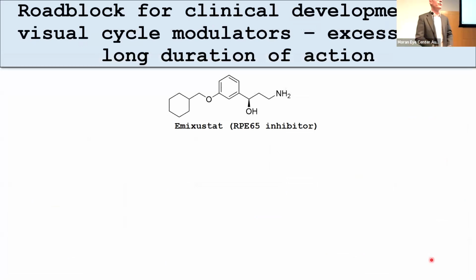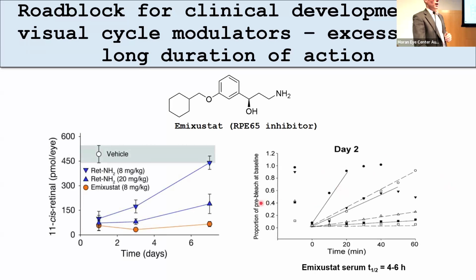Okay, so again, the roadblock for the clinical development of visual cycle modulators is an excessively long duration of action, particularly for amixostat. This is just repeating what I've already shown you in humans, but even in mice, whenever you treat with amixostat and look at the recovery of 11-cis retinal after a bleach, it's suppressed for days after a single dose. And the same thing in humans. This is day 2. You can see that at the highest dose, 70 milligrams daily, the ERG function is really flatlined. And it's interesting that this is in spite of the fact that amixostat has a relatively modest serum elimination half-life of 4 to 6 hours. So the compound's gone after a day, but yet you still have this very prolonged, very severe ERG suppression persisting.